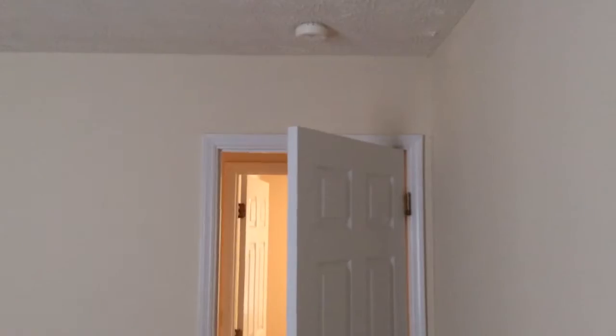Continuing on the hall, first door on the right is what I label bedroom number one. Bedroom number one does not have a light in it. That's why it's kind of dim. Only thing wrong with bedroom number one I found is over here across the room, there's a black stain on the carpet. Everything else looked good to go, as well as the closet. Looked good to go.